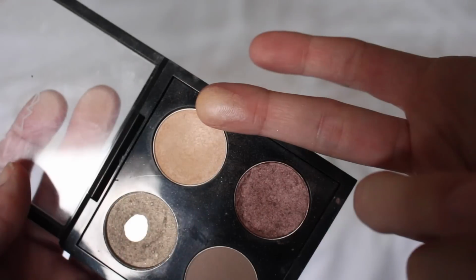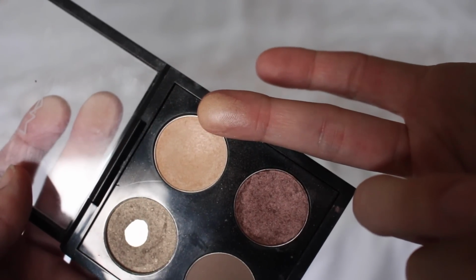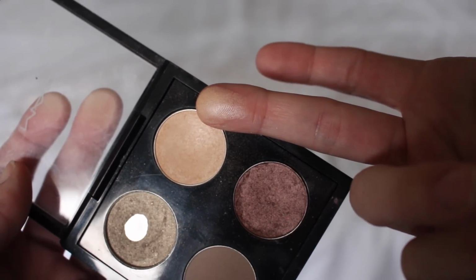Well, this is just a MAC quad, and I put whatever I want in here. And actually, these are the only MAC shadows I own. That's an e.l.f. one. But this MAC shadow right here in Rice Paper is, I think, just my favorite eyeshadow ever. Close tied to Omega, which is this really light taupe color, which I use in my crease all the time.